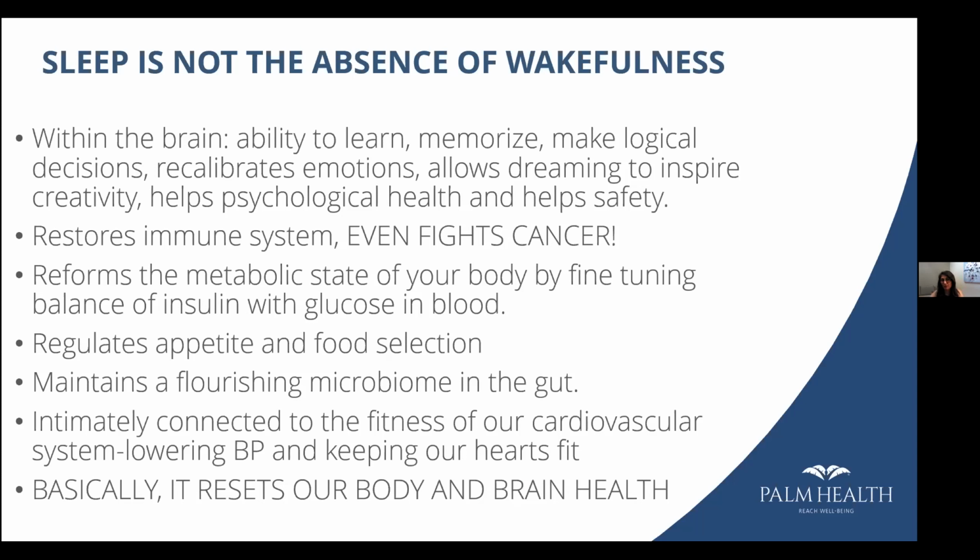Lymphatic system, glymphatic system. What this is, is kind of the bilge pump of a ship. When water collects in the bottom, the bilge pump has to pump out the water so that the boat doesn't sink. Very similarly, when you lie down in a horizontal position, the brain and the cerebrospinal fluid pump down the spinal canal. This is best achieved when you're sleeping, and it's particularly effective when you sleep on one side.